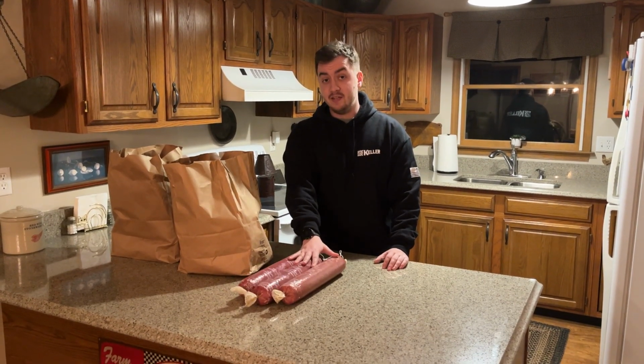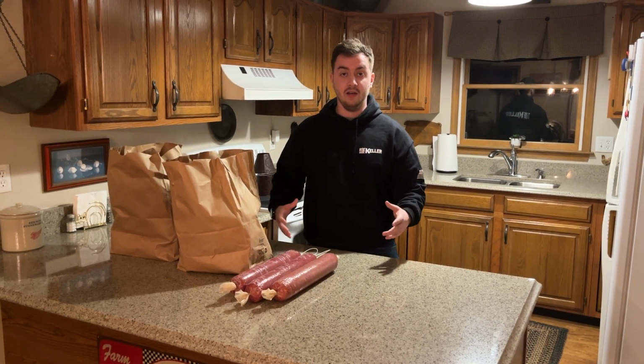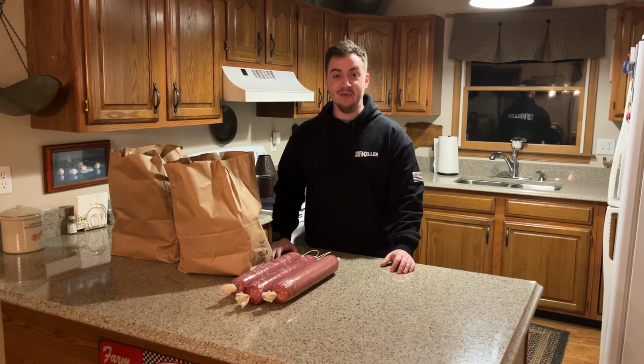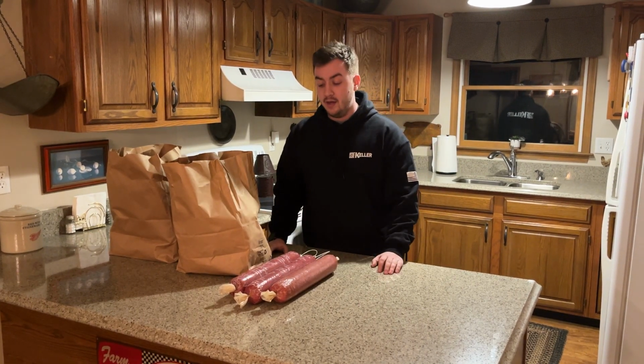I'm super excited to show you guys all this because I think a lot of people don't actually see the end product of hunting, which is the meat. It's kind of like a payday for hunters, even though we pay for all this and put a lot of time and effort into it, but it's still one of the best feelings once you actually get the meat back.